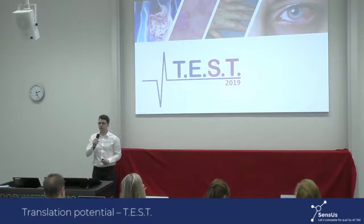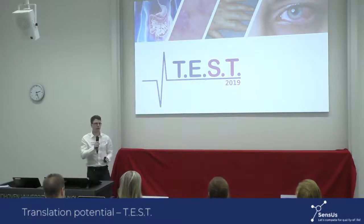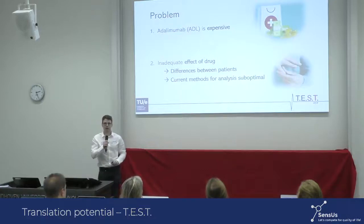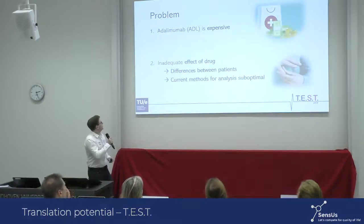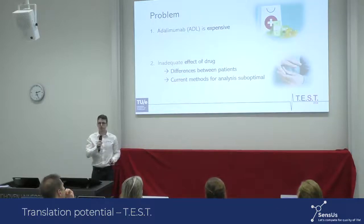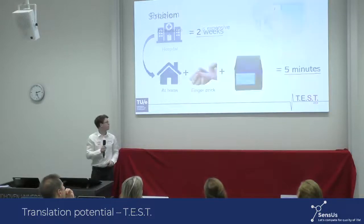Which is due to individual differences between patients. Optimally, we would measure how a patient responds to the drug, a process that's called therapeutic drug monitoring. However, current methods for analysis are suboptimal as they are too time-consuming and rather invasive.